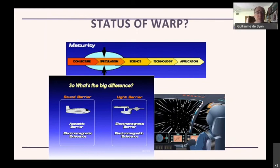So a lot of people say, well, you know what? If you compare it to the history of aviation, we will get through it. Simply look at the way it has worked for the sound barrier. There was conjecture, there was speculation, science identified the Mach number, technology starting in World War II and just after discussed the possibility of high propulsion speed, and then it was applied. And so in 1947, we broke this acoustic or sound barrier, and there was in fact electromagnetic existence that made clear that this sound barrier existed, that you had to find ways to break it.